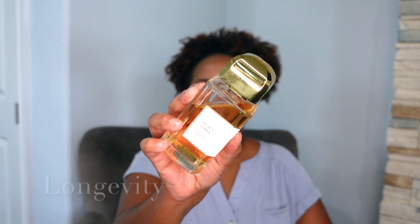So the next category we have is longevity. In 6th place, I have BDK Velvet Tonka. If you've seen my video on this, then you probably guessed that already. But on me, I'm only able to get like 4 to 5 hours out of this, and it turns into a skin scent pretty quickly. I think it's probably around 2 to 3 hours before it turns into a skin scent. So yeah, that's the downfall of this. It is a gorgeous scent, but longevity is lacking.